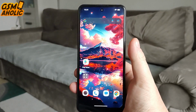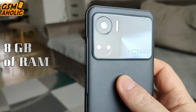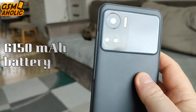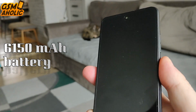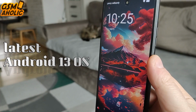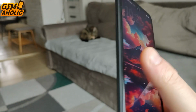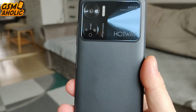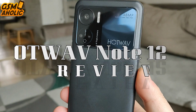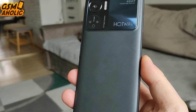There we find a generous large 6.8-inch display, as much as 8GB of RAM, a generous 6150 mAh battery, 48 megapixel camera, NFC, the latest Android 13 OS, and a very modern design as well as a luxury design of the back that resembles leather. You better take a look at this HOTWAV Note 12 video review because this could be an ideal smartphone just for you.